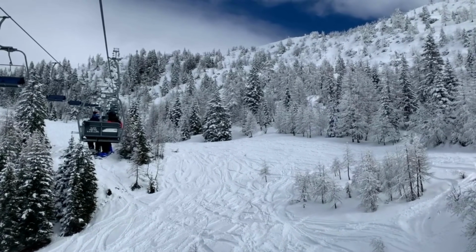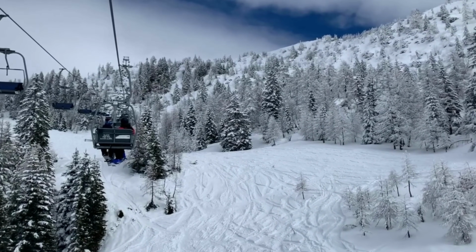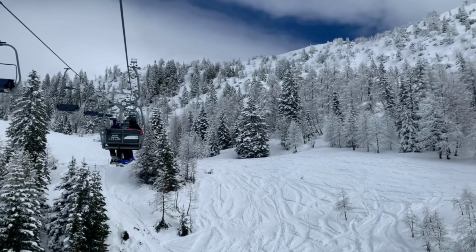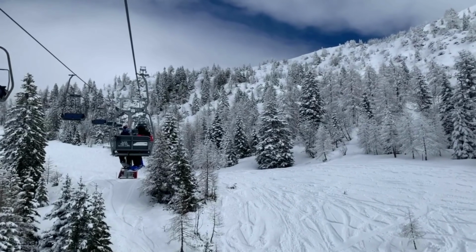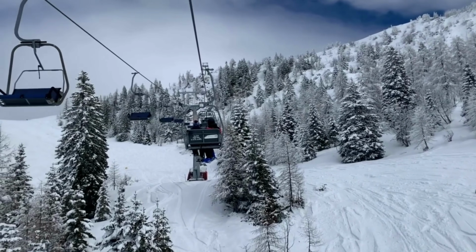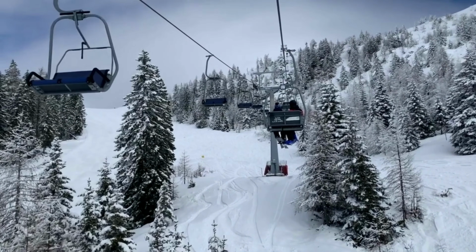In the winter, the Dolomites transform into a winter sports paradise. The region boasts numerous ski resorts including Cortina d'Ampezzo and Val Gardena, where visitors can indulge in skiing, snowboarding, and cross-country skiing. The Dolomites Superski area offers an extensive network of slopes and trails, catering to all skill levels.